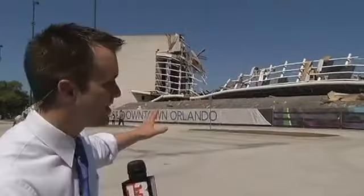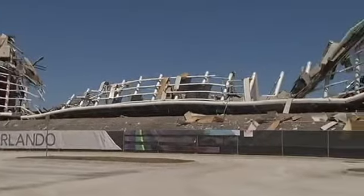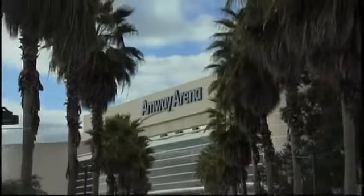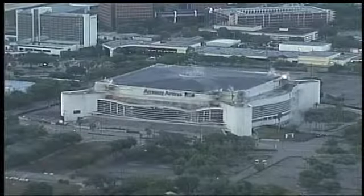Today, the city of Orlando tore down the house where the Orlando Magic grew up. Take a look. A skeleton of this building is all that remains. After months of preparation, the whole thing was over in less than a minute. What took 2 years to build was destroyed in 15 seconds.